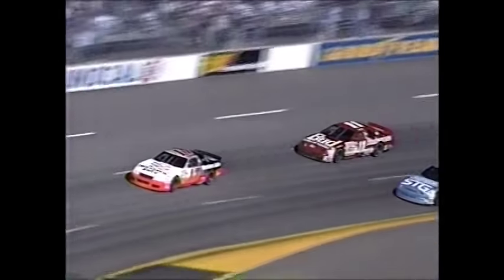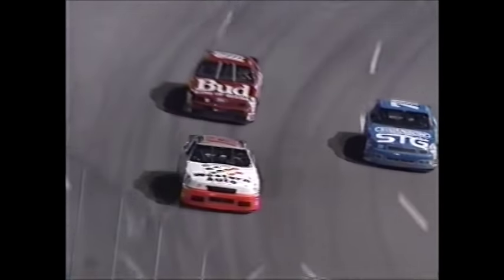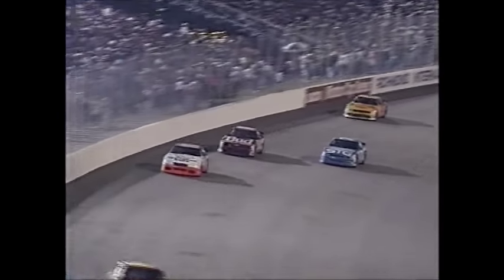One of two short track races that Bill Elliott won was right here at Richmond. He always did well on the superspeedways. Cuts it to 3.5. Taking big chunks out of it right now.